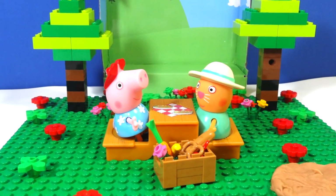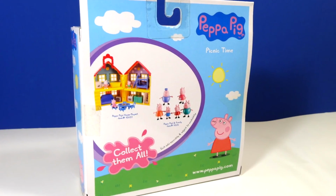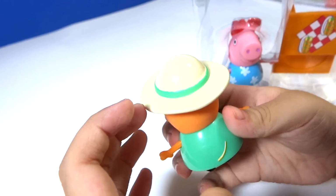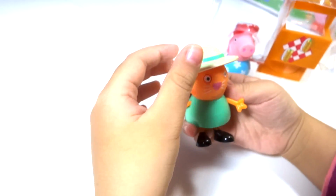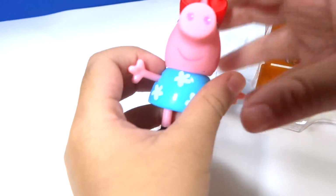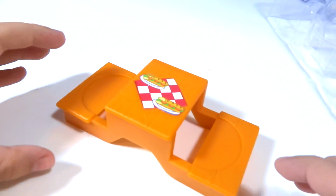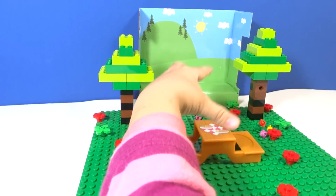Today, going to open Peppa Pig's picnic time. Let's open it up. This is Candy Cat. Ooh, nice trees. This is Peppa Pig. I got picnic table. This is awesome.